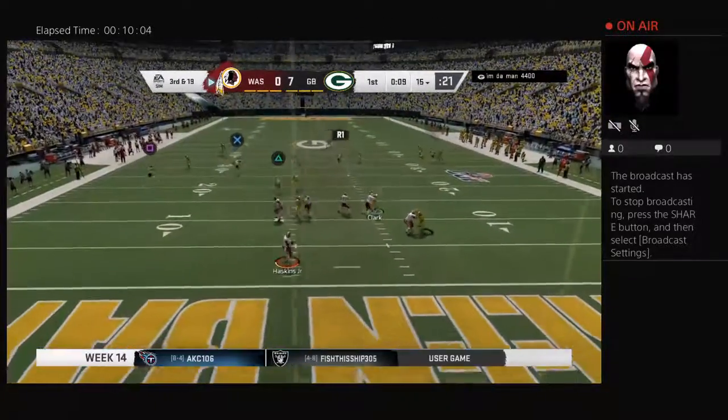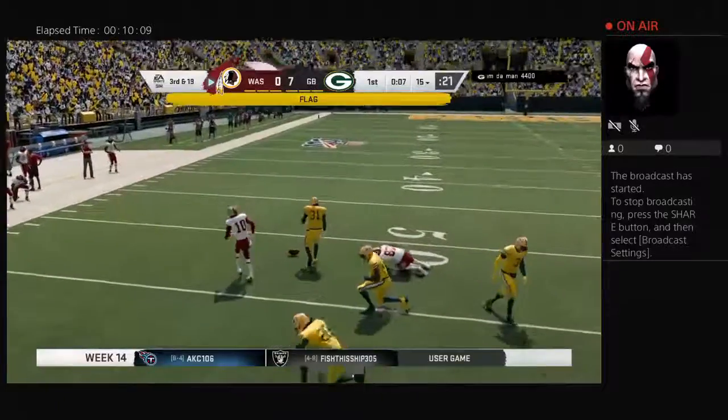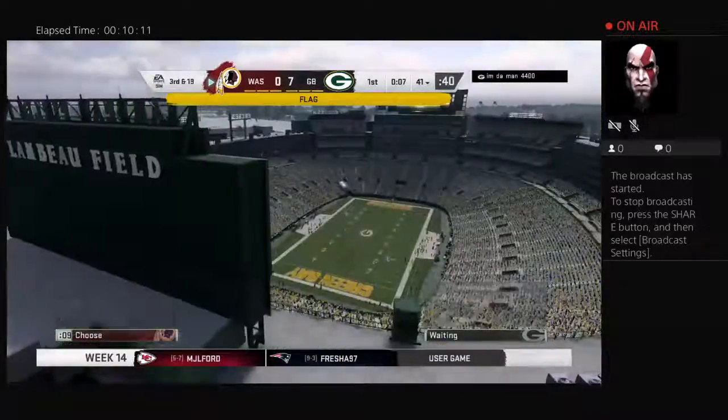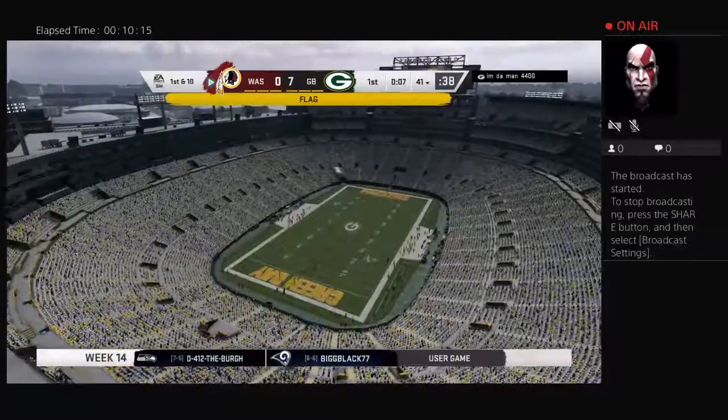Haskins, 3rd and long. He's going to rifle one deep left side. And that's going to wind up incomplete. However, we do have a flag down. Let's check in with our referee.